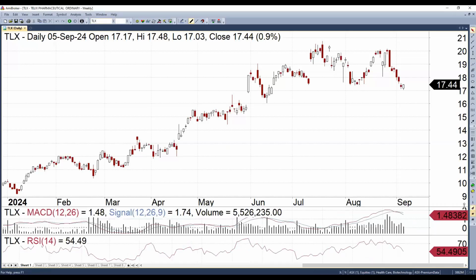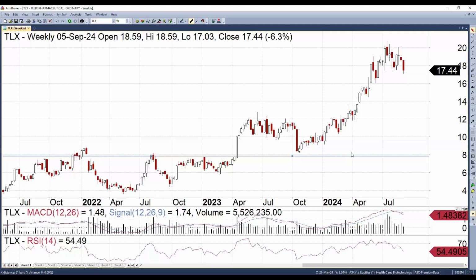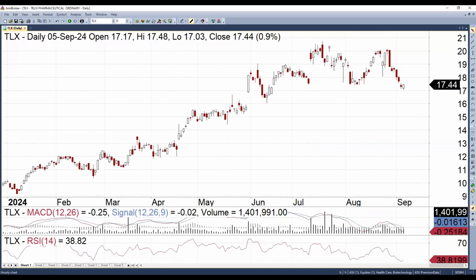Telex Pharmaceuticals. So just looking at the weekly, still trending. This potentially just looks like a bull flag. Not looking too negative yet. So what I mean by bull flag is you've got this, it's almost more of a flat consolidation that's holding onto that little low. So you'd be, again, looking for it to bounce here.